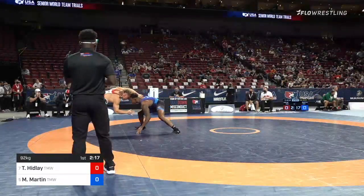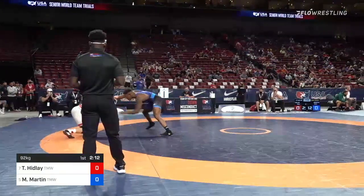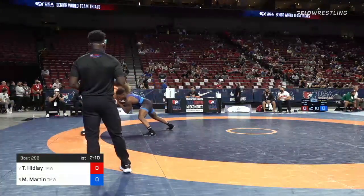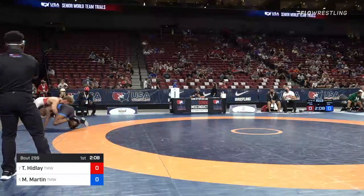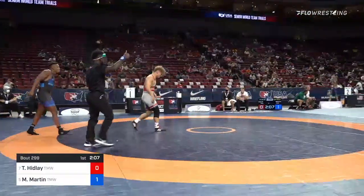Martin has Hidlay in the zone. Martin fell to Jaden in the previous round, and there's going to be a step out for Myles Martin. He gets on the board, 1-0.